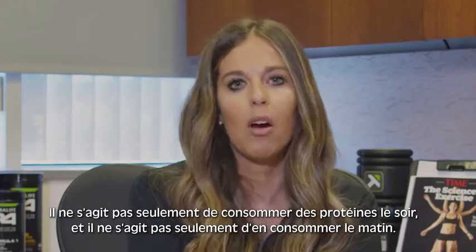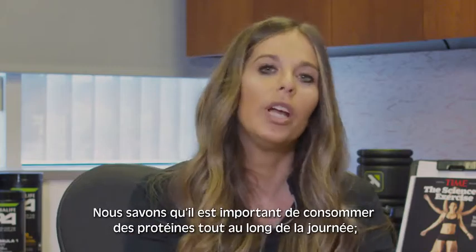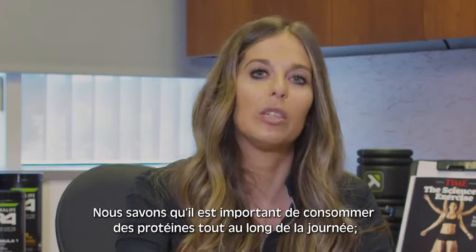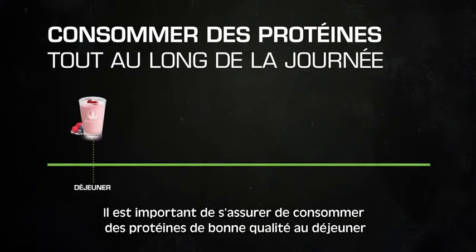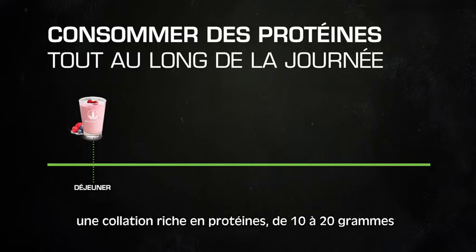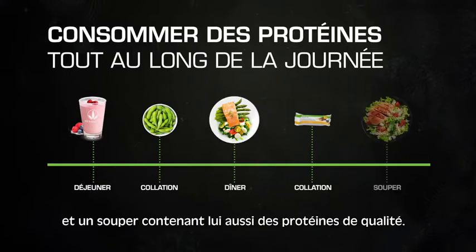It's not just about having protein at night, it's not just about having protein in the morning, but what we know is that it's so important to space your protein out throughout the day. It's a concept we call protein pacing. You want to make sure with breakfast you have good quality protein, maybe a high protein 10-20 gram snack in the middle of the day, followed by lunch, maybe an afternoon snack, and then again at dinner having some good quality protein.